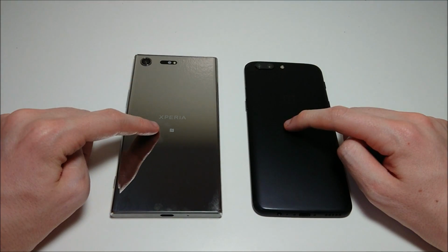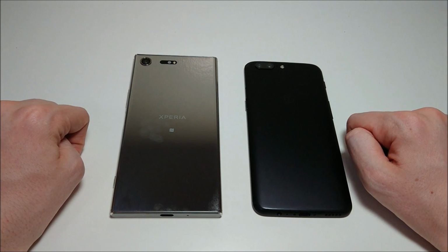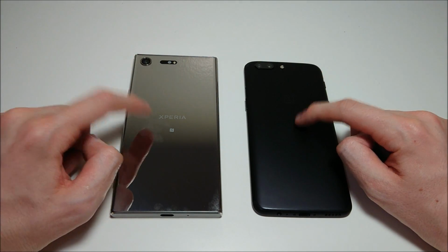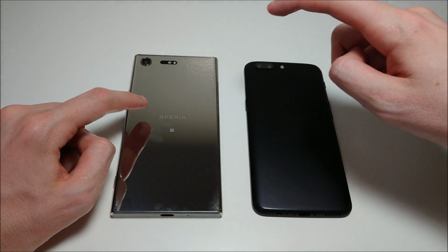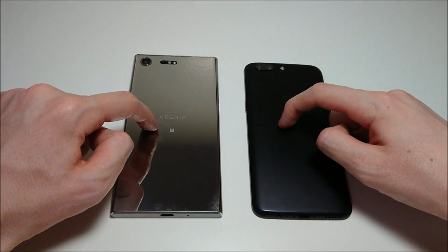Now we still have a lot more testing to do between both these phones and all the other phones on the market. So between these guys, I'm going to be doing some camera tests, some battery life tests, and more. And also do have a lot more speed test comparisons to do with both of these phones.